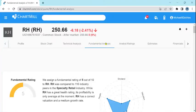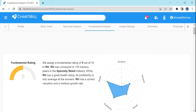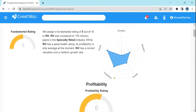Okay, if we look at the fundamental analysis tab in ChartMill for RH, we can see overall it has a fundamental rating of 5 out of 10. It has a great health rating. Its profitability is only average and has a correct valuation and medium growth rate. So we see health is pretty positive, valuation's okay, profitability's okay, but growth's pretty poor. It doesn't pay a dividend.